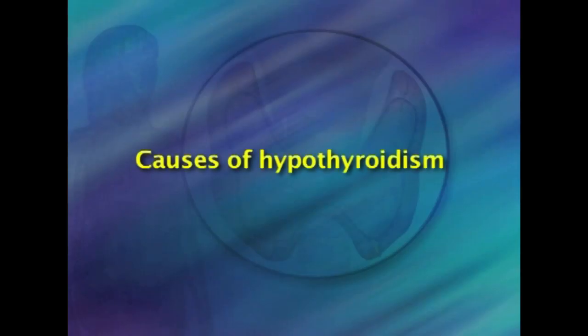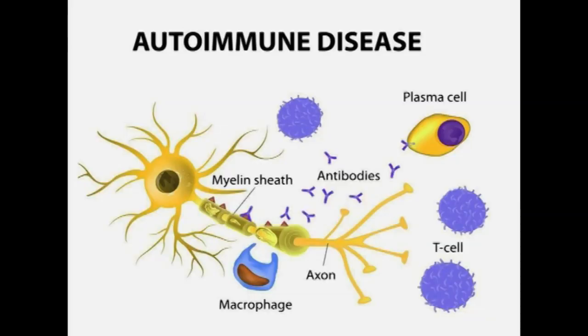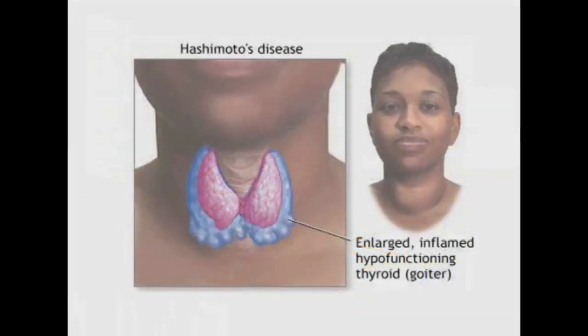Causes of hypothyroidism. There are mainly two common causes of hypothyroidism. The first is a result of previous or currently ongoing inflammation of the thyroid gland, which leaves a large percentage of cells of the thyroid damaged or dead and incapable of producing sufficient hormone. The most common cause of thyroid gland failure is called autoimmune thyroiditis, also called Hashimoto's thyroiditis, a form of thyroid inflammation caused by the patient's own immune system.